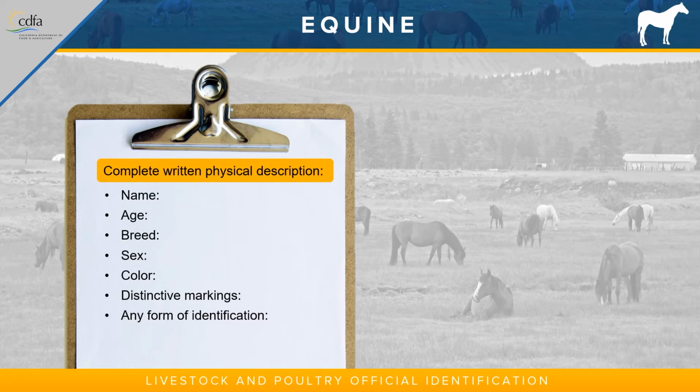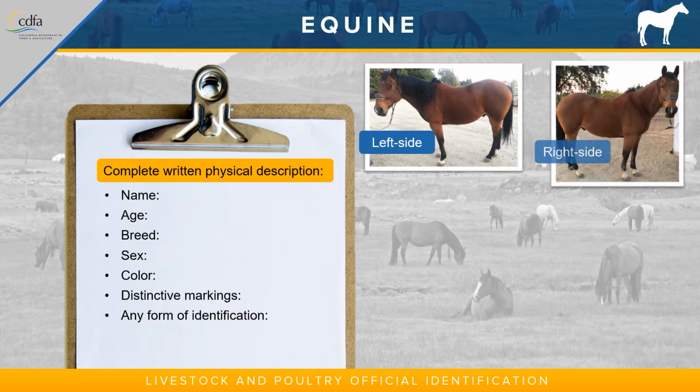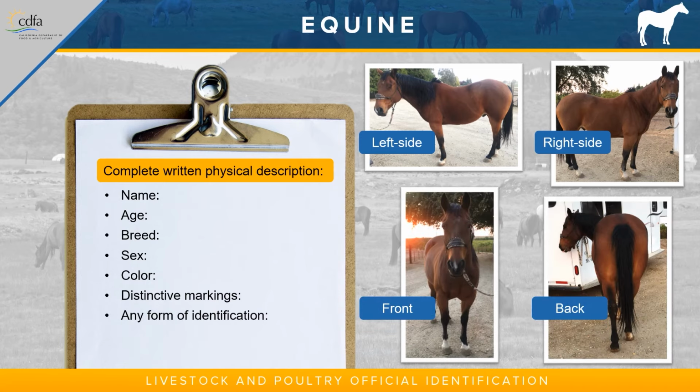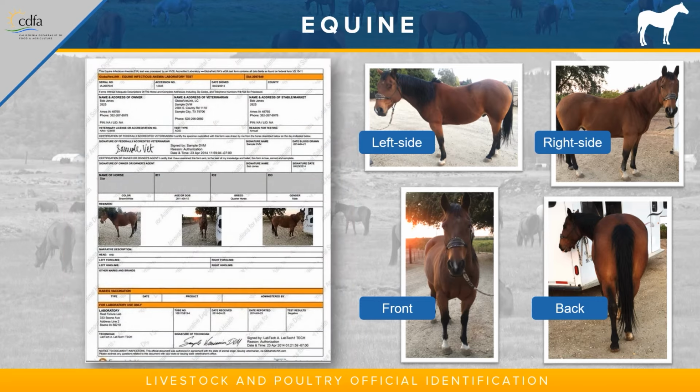When using digital photographs, 4 images are required: left side view, right side view, front view, and a view from behind. Photos can be incorporated into electronic certificate of veterinary inspection forms and electronic equine infectious anemia test forms, otherwise known as Coggins test forms.